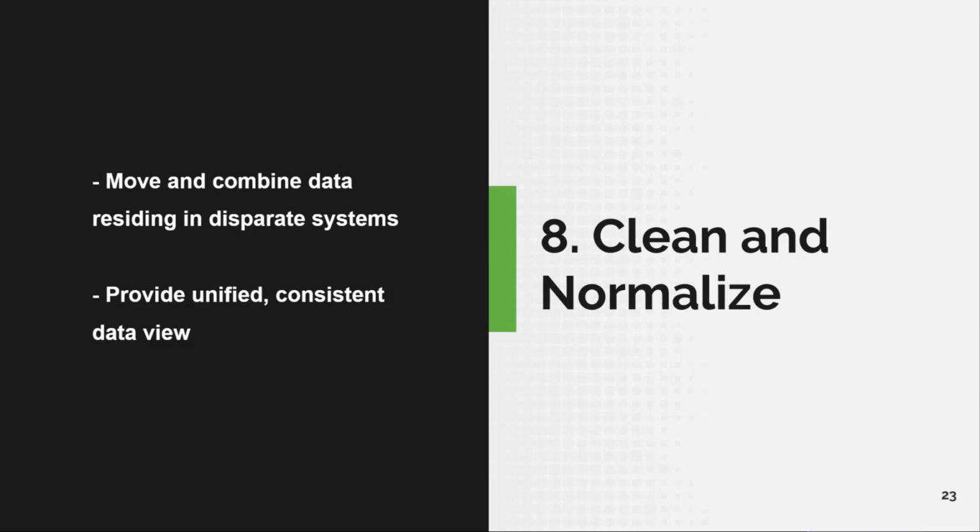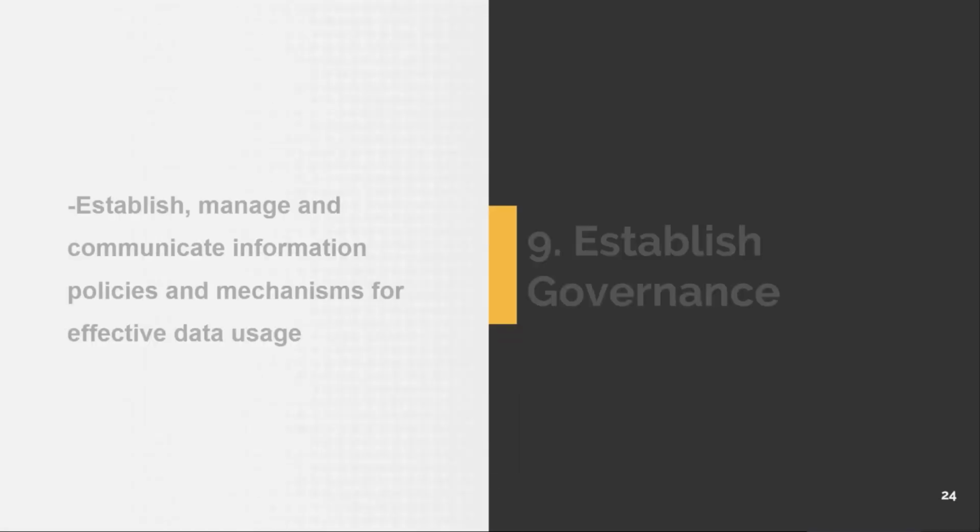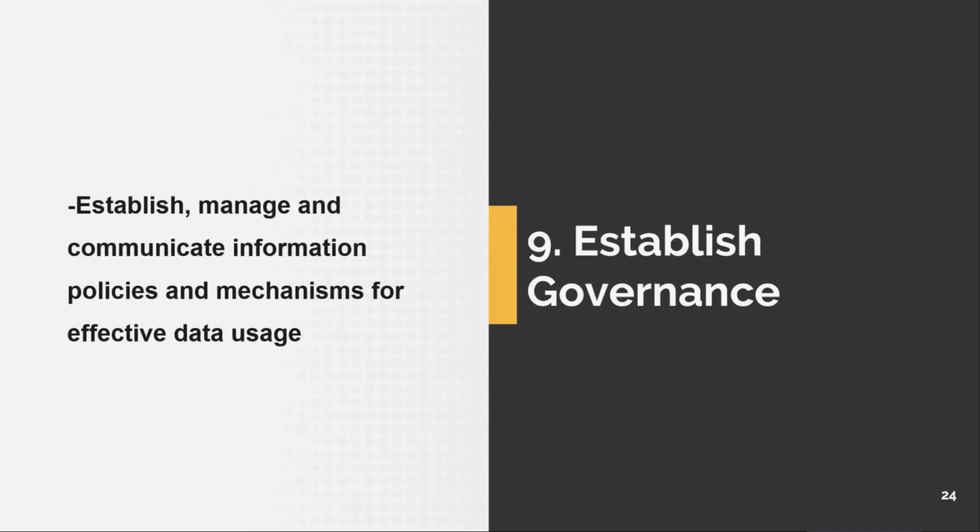So make sure that the disparate data that's coming in from all of your different vendors can be cleansed, can be normalized, can be scored, so that you have the utmost confidence when it pushes into your dashboards and reports. Number nine, establish governance.